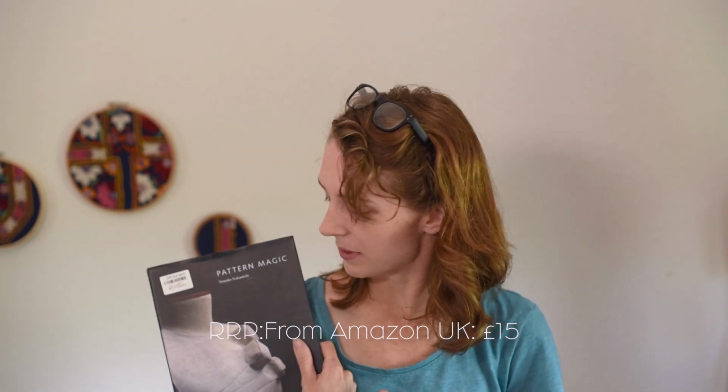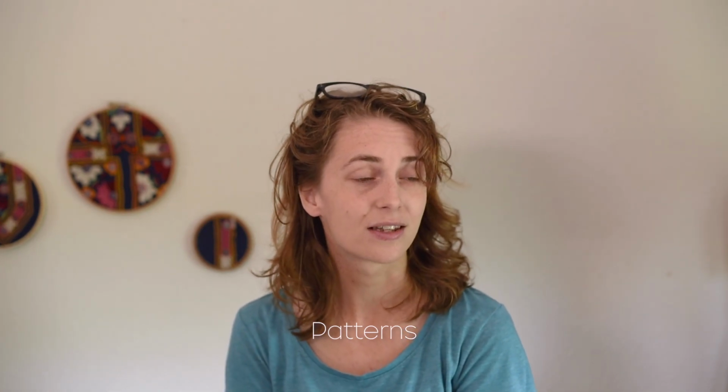I knew these books were pretty good for drafting patterns and making patterns. So yeah, I mean, £1, that's brilliant in my opinion. I rarely buy new patterns, and if they are new patterns, they're generally on sale, because I like to save as much money as I can.